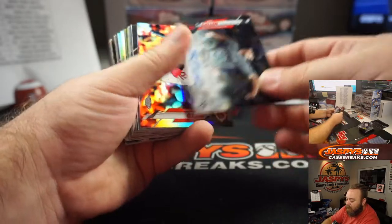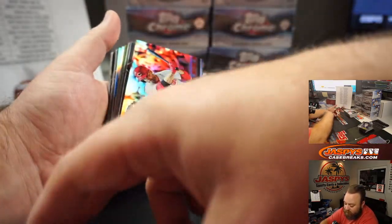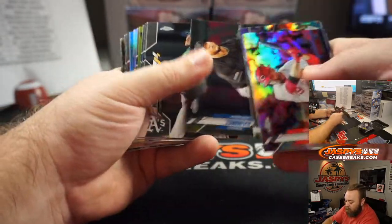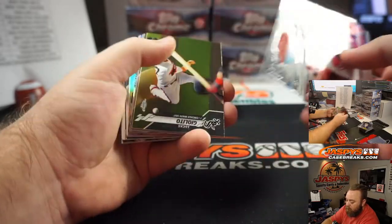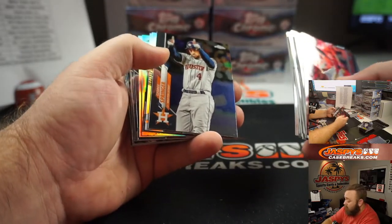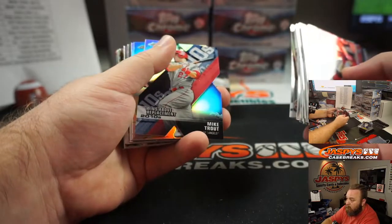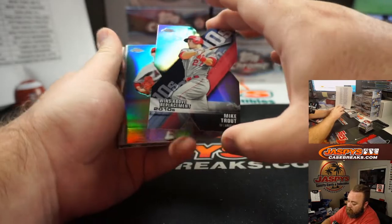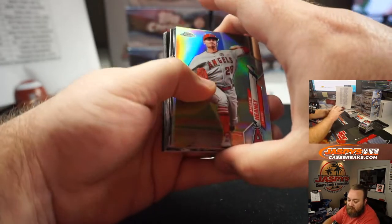Zach Gallen, rookie auto, Arizona Diamondbacks. It's going to Josh Pruce. Congrats, Josh. Mike Trout, refractor die cut, Los Angeles Angels, Willem Otero.